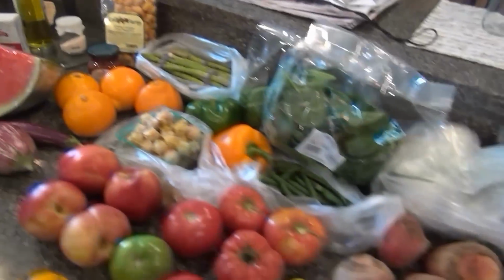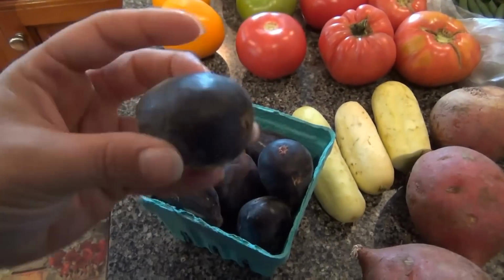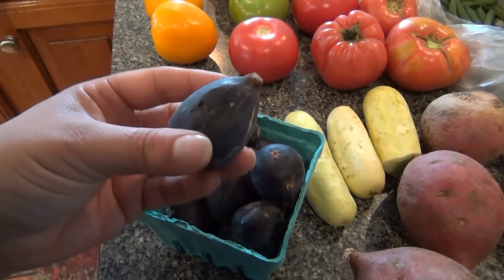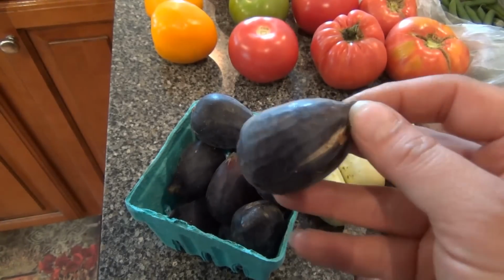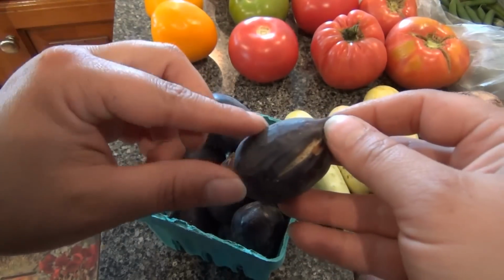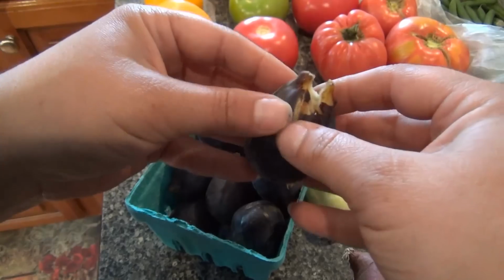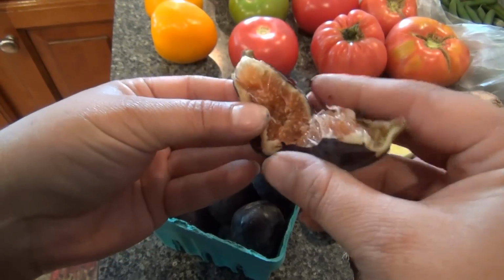Then we have figs. Beautiful figs. Look at them. Oh, figs are so good, guys. Fresh figs. They're just amazing. Let me just show you guys. So the thing with figs is if you eat too many or if you put the skin on your tongue and you eat a lot of them, you could actually get a tingling, burning in your tongue. So what you do is, well, you don't have to cut it open, but you rip it open like this.